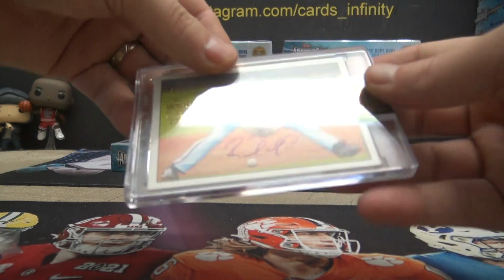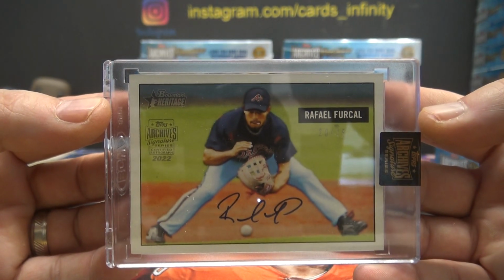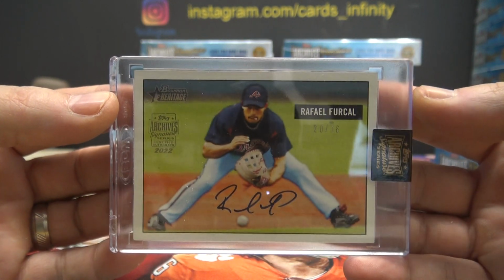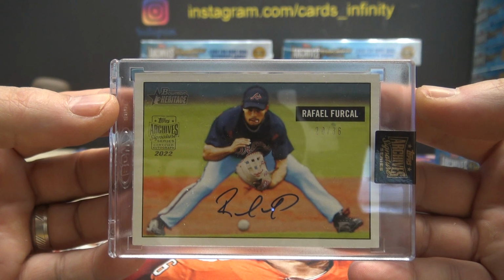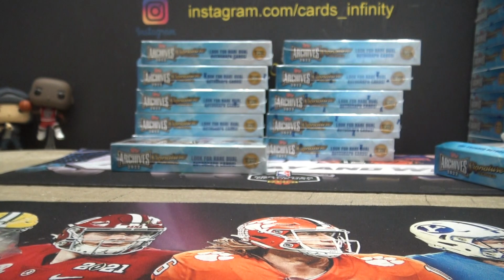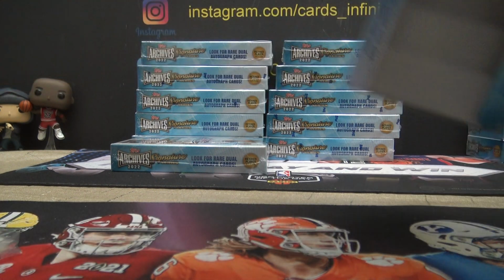Numbered to 36, Rafael Furcal. 20 of 36. Going to Tibor again. Tibor, do you have two spots? Must have. Oh, no, that's right. You had the Smoltz. Yeah, same team. Yep, Tibor. You got another one.